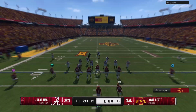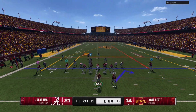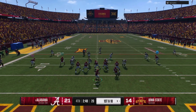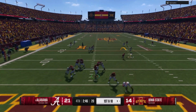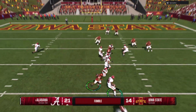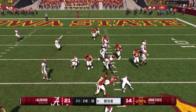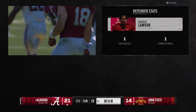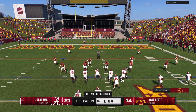I love when defenses are smart enough to swat the ball down. Don't go for the pick, especially on fourth down. They knock it down. You get the ball anyways. Nice job by the defender. Catch in the middle. It's Jackson. Oh, they knock it free. Oh, the fumble, and the defense got it. And he's brought down, and this defense gets the ball back for its own.